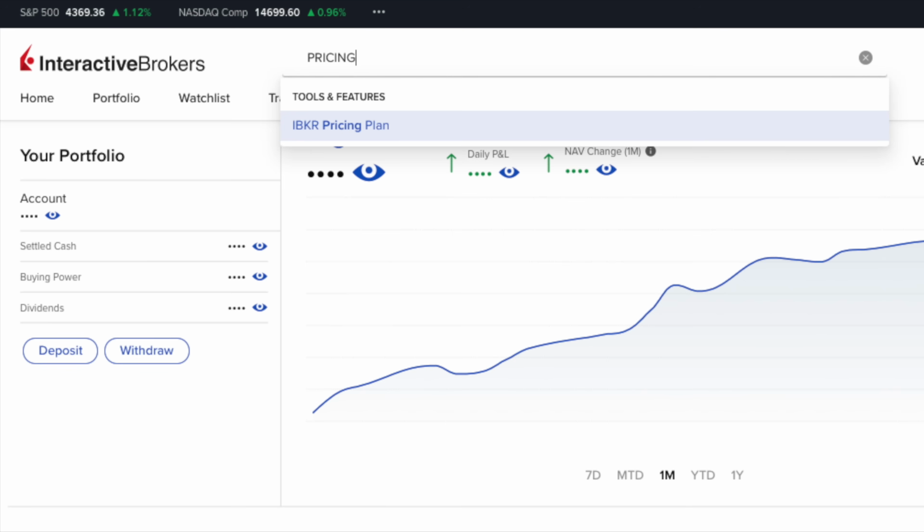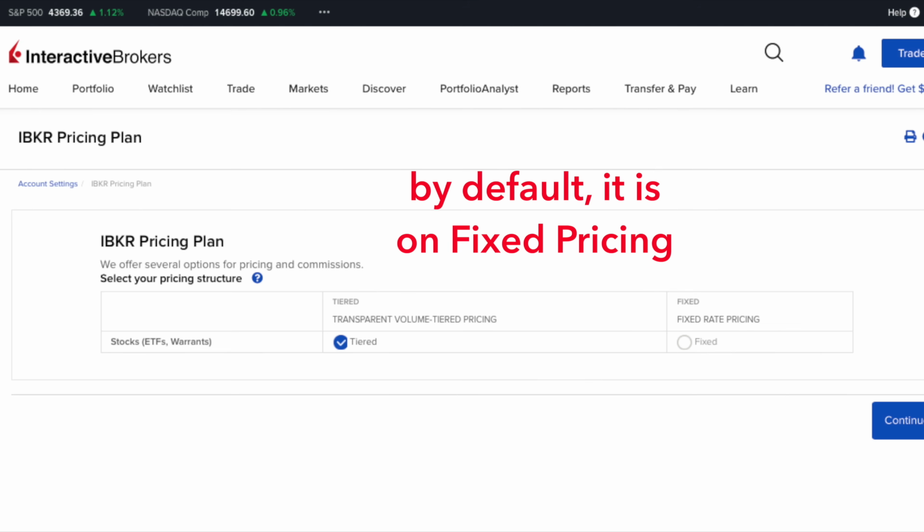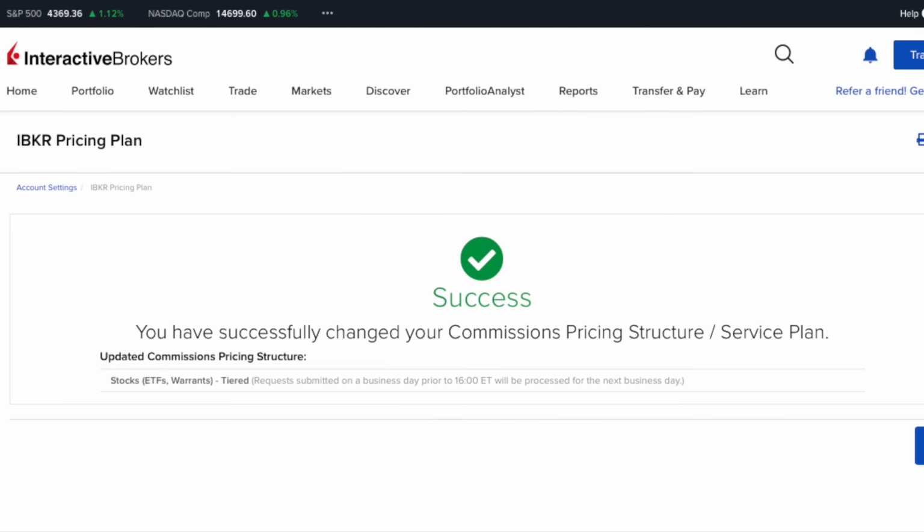So here is a quick little guide to change your Interactive Brokers account pricing structure. In your Interactive Brokers homepage, at the top search bar, type pricing and select Interactive Brokers pricing plan. This is where you can choose the plan you want. By default, your Interactive Brokers pricing plan is in fixed structure. So for me, since I trade in low volume, I will go for tiered. Then click continue and you should receive this message. Usually it will take 1 business day for it to take effect.